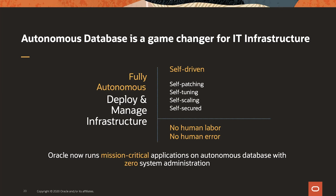zero system administration. For example, when we moved one of our customer lifecycle management systems, when we were running on-prem, we used to have multiple dedicated DBAs, or database administrators, to manage and operate the database and perform day-to-day operations, tuning, and patching activities. But once we moved that system to autonomous, all those tasks are automatically taken care of by the autonomous service. Yes, you still need admins to manage your application tiers or mid tiers, but for the database, no resources are required to manage those databases.